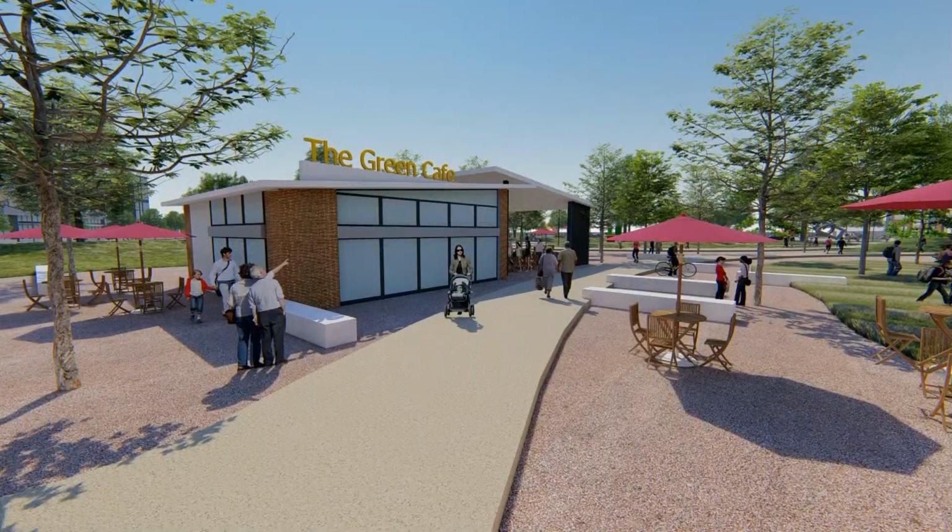As you come down in, maybe there's an opportunity for a little cafe in the park. Could be something that's privately operated. Maybe it's a sandwich shop, coffee shop, whatever. But just something that activates that space. It could be a revenue generator for the city. Could be something you privatize.